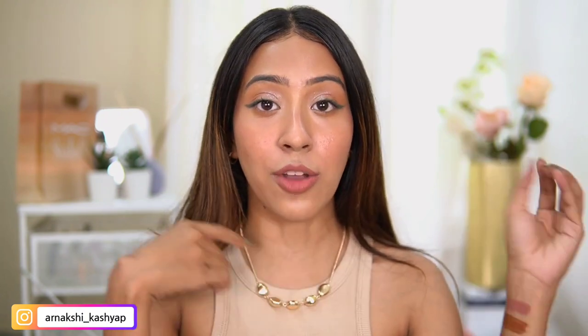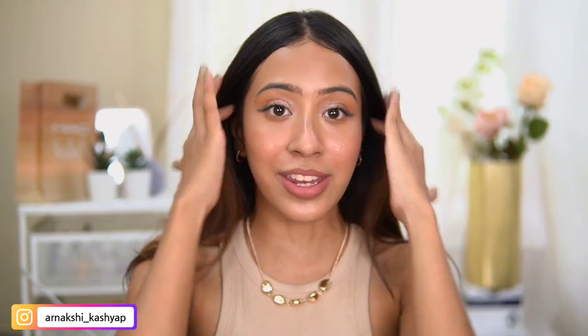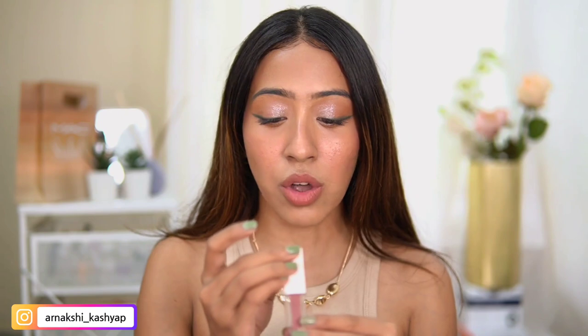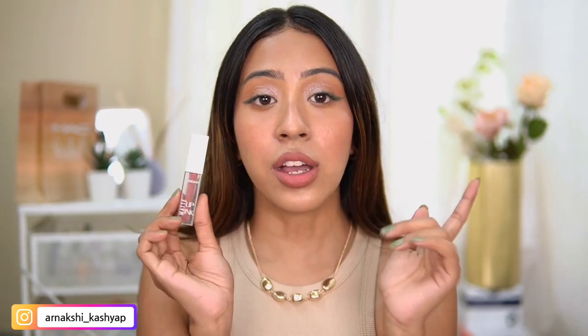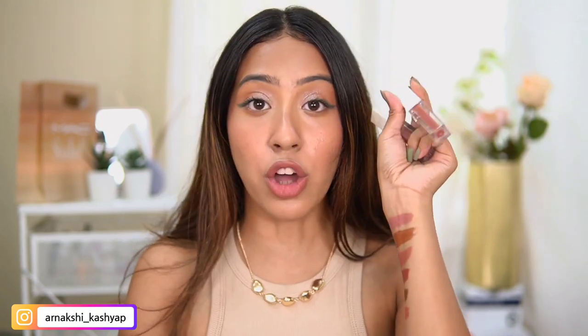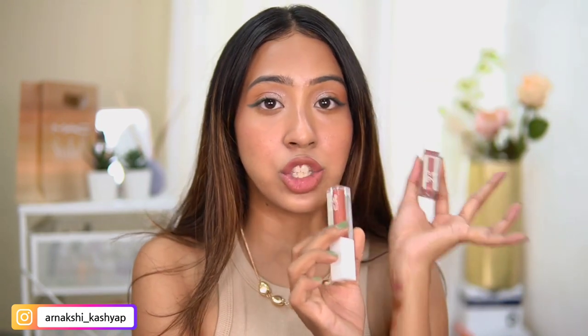I swatched all of the lipsticks on my hand, as you can see. I will be giving you guys swatches on my hands and my lips too, so that you can get an idea of how the shades are going to perform. I have the shade Desert Taupe on my lips. This is one of my favorite colors from this whole bunch. And I also love the shade Top Notch. I think Top Notch and Desert Taupe are my favorite shades from the collection. So anyway, let's dive in.